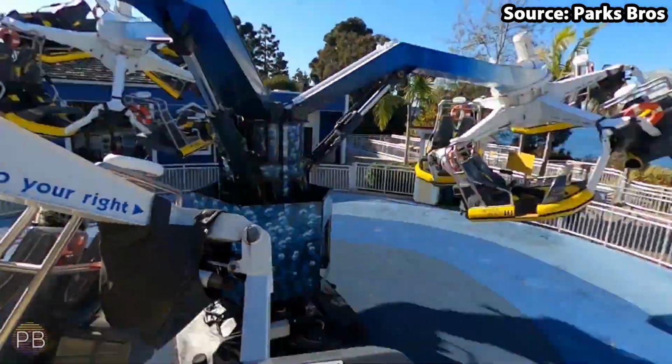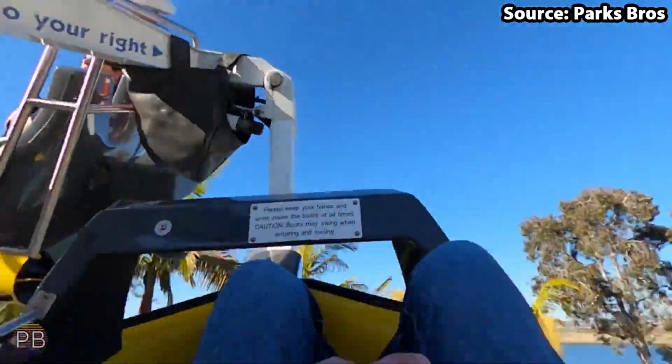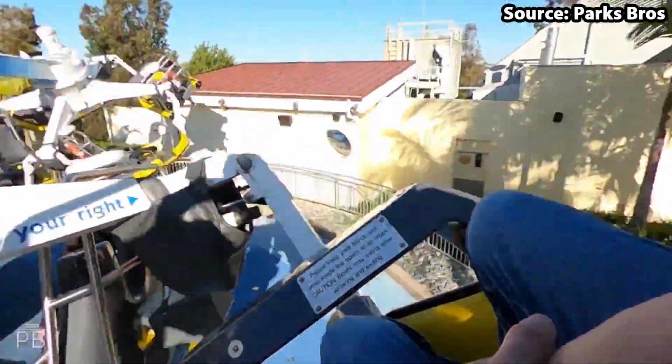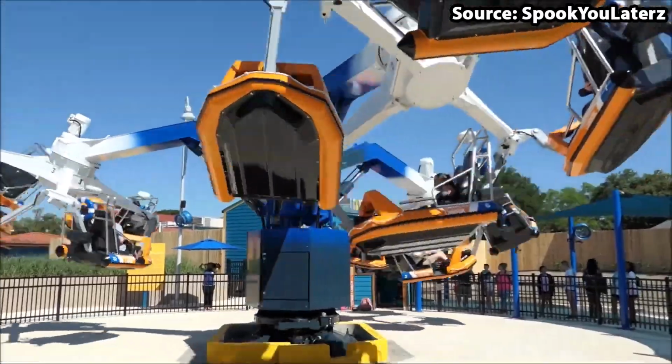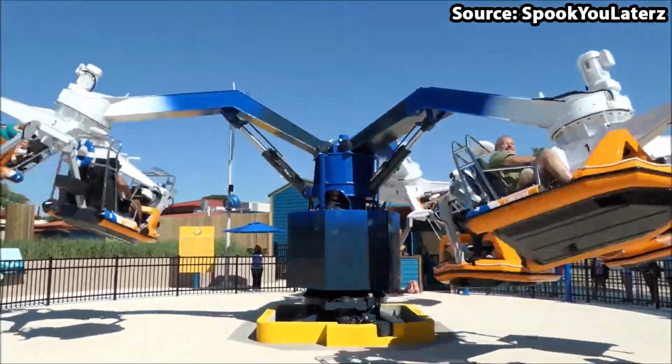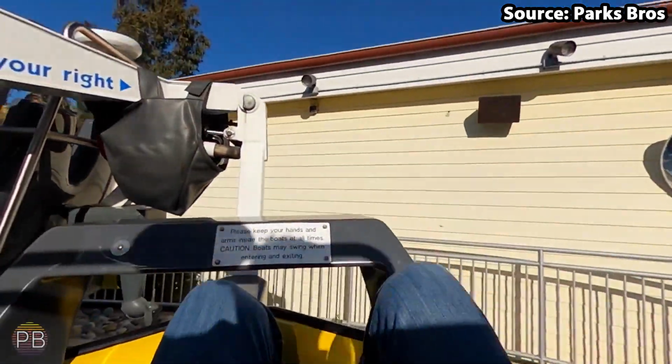So yeah, you do not need to be a rocket scientist to know that this is intense, but also an incredibly fun ride for the family, and therefore we think Riptide Rescue is definitely gaining the number 6 spot.